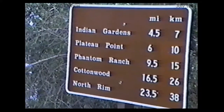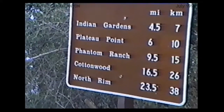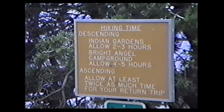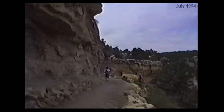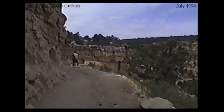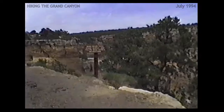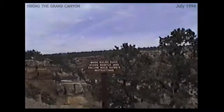Read the sign there, where it says kilometers. Plateau Point is where we went, 6 miles. They told you how long it takes to go up and down. What Ken and I actually did was supposed to take 2 days, but there's where we start. There's where we start our walk from the rim down toward the bottom of the canyon.